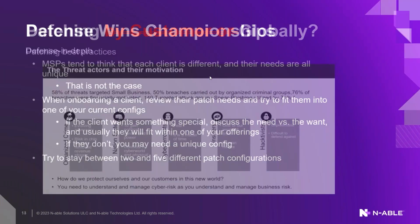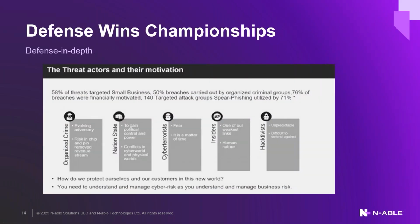Now, what I also like to talk about is defense, right? That is patch management. You are defending your customer or even your MSP from those nefarious individuals like organized crime or, you know, certain nations. That one's kind of near and dear to me coming from my former employer. Cyber terrorists, right? So there are baddies out there looking to cause harm to things like power grids. There are insiders. Even IT people can be insiders. Hacktivists, you know, fun to read about, but often do damage. Now, how do we protect ourselves in this brave new world?